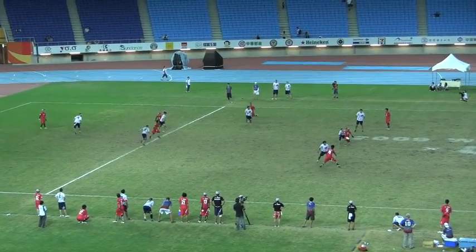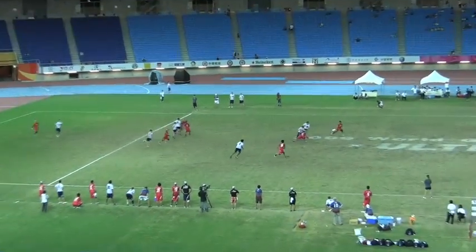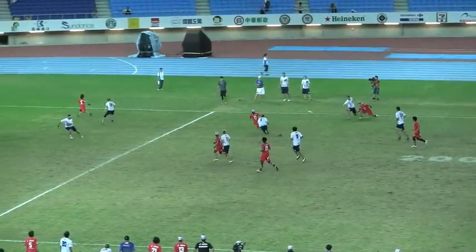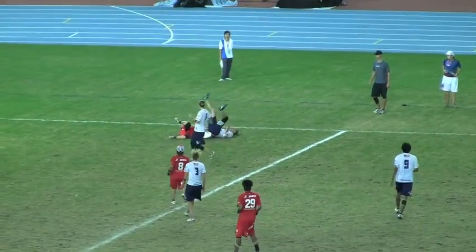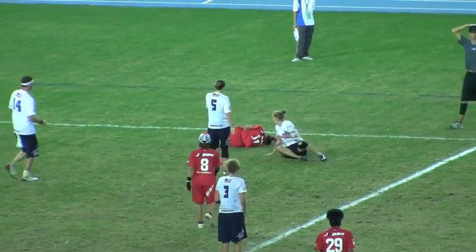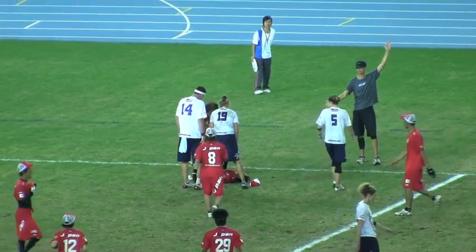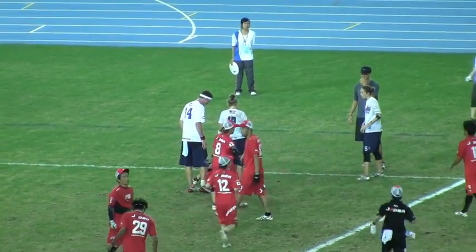Hands in almost to vertical. Centers it back to one of the boys. Far sideline, 15 yards out. Backhand in, loop, 2. Oh, D-block. Oh, she got it. She got it. Collision on it, though. Japan scores.